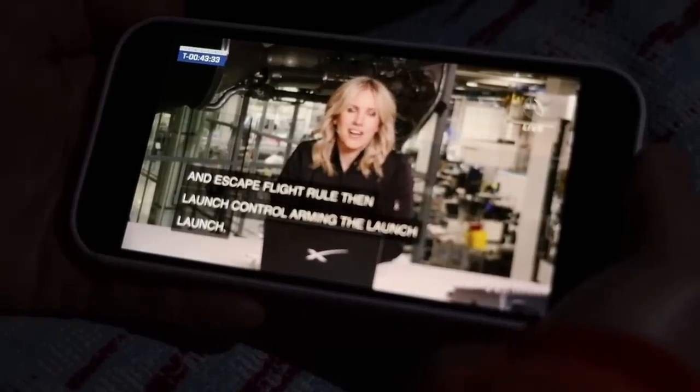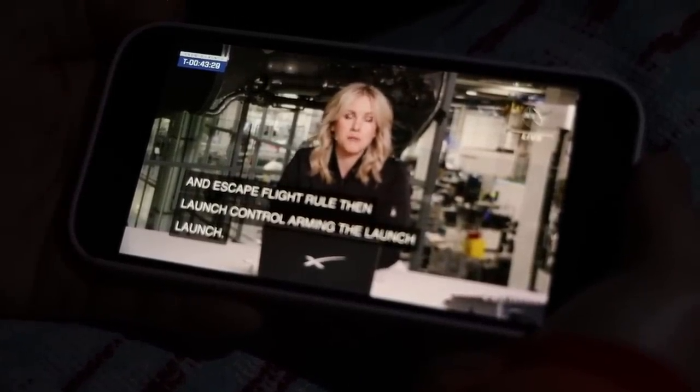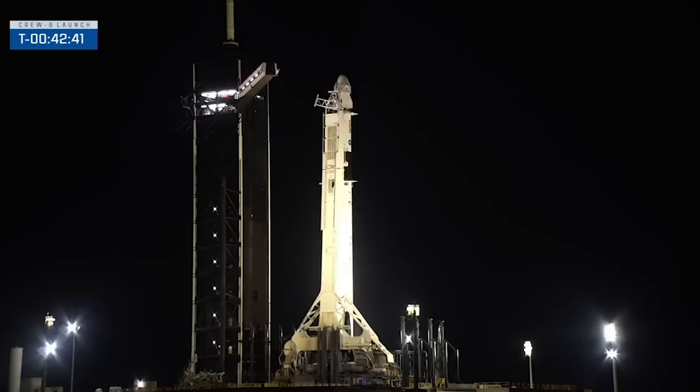Just heard there that final go for launch as well as for propellant load coming from the launch director, or LD. So all good news there. We are still go for space tonight. As of right now, the crew access arm is being prepared to be moved out of the way. So the crew is strapped in, their helmets are locked in, the fuel is going in.